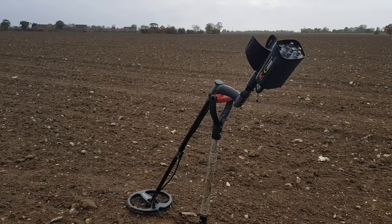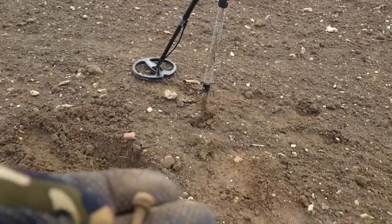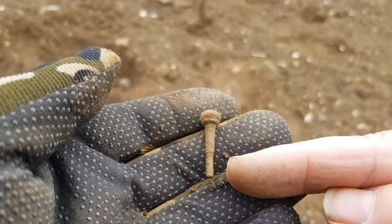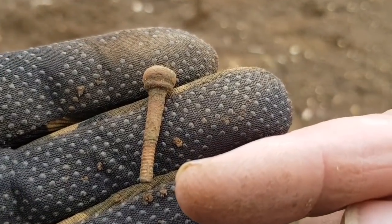Hello folks, I just had another find, and it is this. I got all excited about this at first, but then I realised it's got a thread on it down here, so it's not that old.